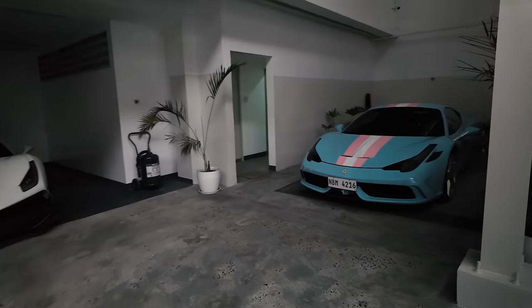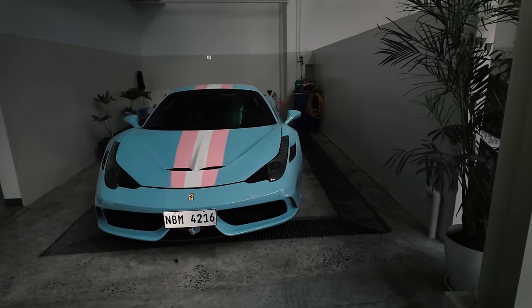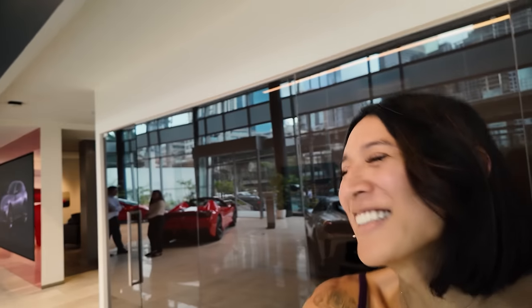And tucked here in the corner is my 458 Speciale, and this has been test driven. According to them, the sound has been removed, and I'm actually quite curious to drive it myself. There's finally cars in your showroom.